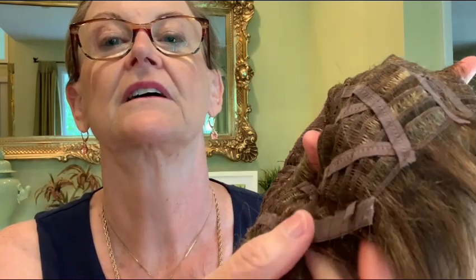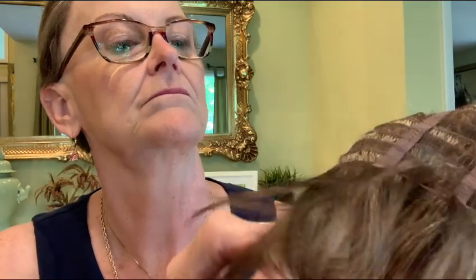Same thing on the way over here. I did a little sewing, I think. On this one too. Or maybe I stopped this one. No, I tacked that one also. So anyway, okay. I have my bifocals on and sometimes I don't see as well as I should. But anyway, that's what I started to do, okay?